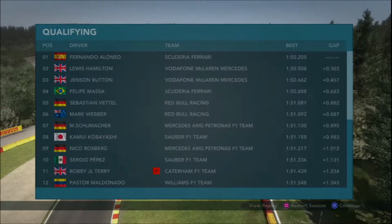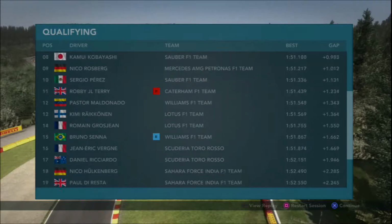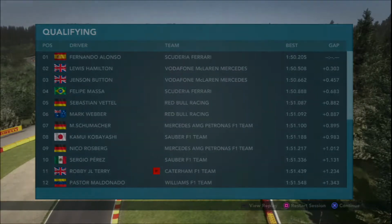As we go all the way down to the bottom, we will see, not a good qualifying for the Lotuses actually, to be honest with you. There we go, it is Narain Karthikeyan making the rear of the grid. So let's get on with the race.